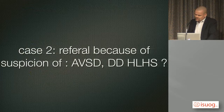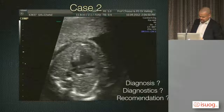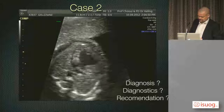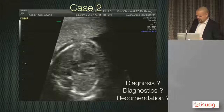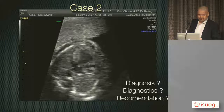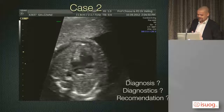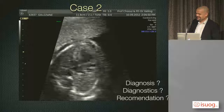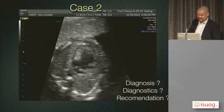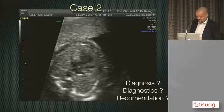So case two was referred to us with a suspicion of an AVSD, and there was a second ultrasound in a different unit. There was a suspicion of a hypoplastic left heart syndrome, and this is the image at 22 weeks. I have done the scan and my diagnosis was AVSD. Do you agree? Yes? No? Hypoplastic left heart, AVSD, okay.